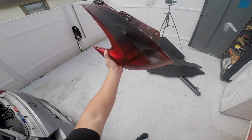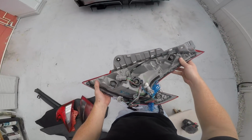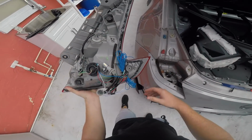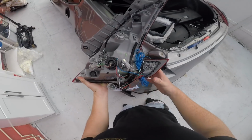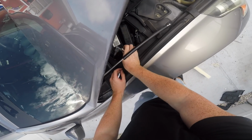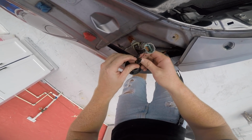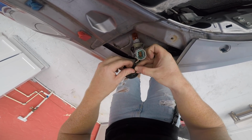Alright, stock tail light is out. Alright, I am basically looking at, I don't even know what this is. Exactly, yeah. So let me just untape all this so I can see how many wires are coming from down there.